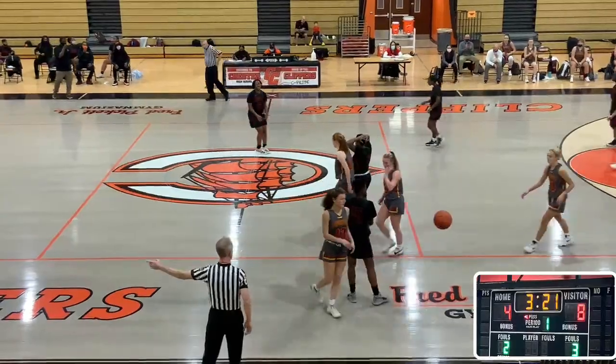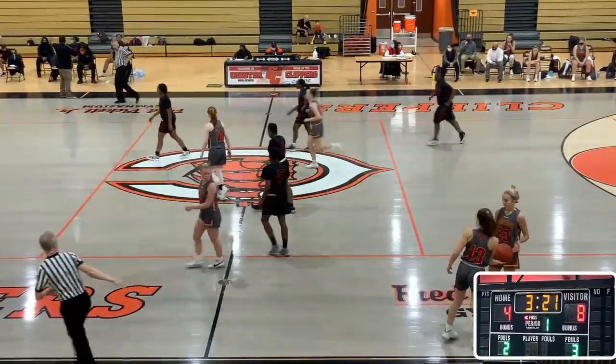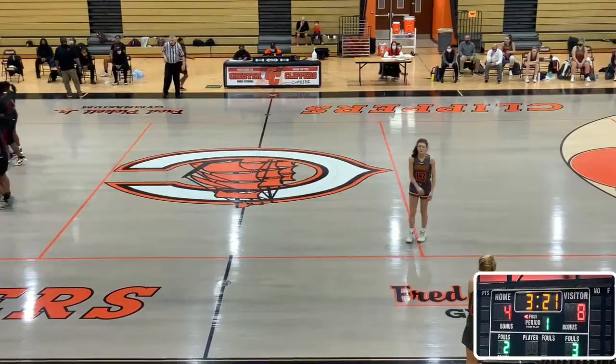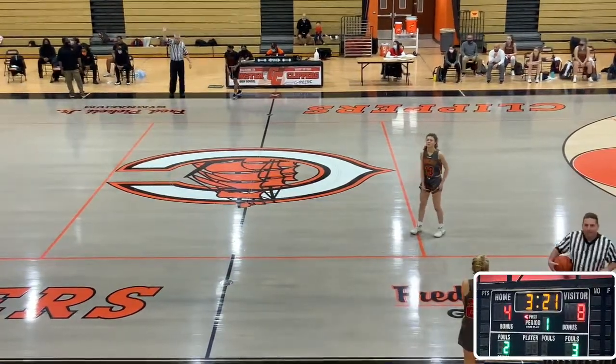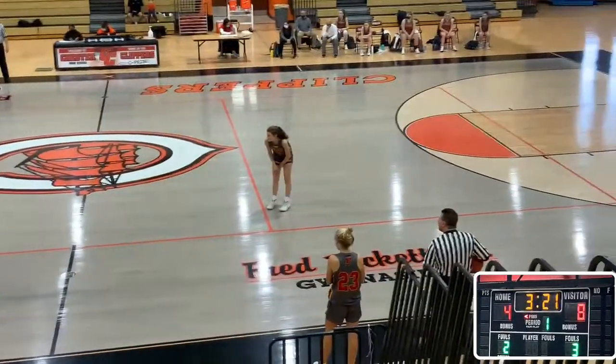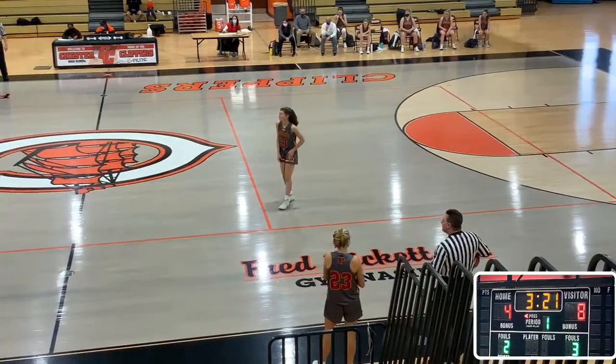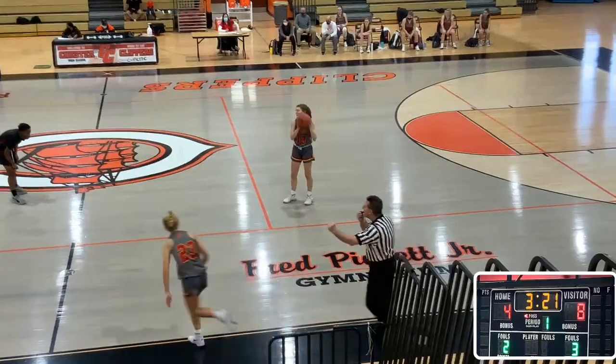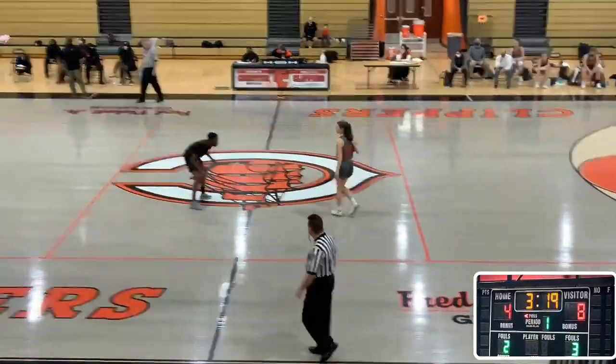A traveling violation. Chester has gotten through quite a few times, breaking the press with the dribble. Chester comes up with a sub, and that'll be number 10 for Chester, Talia Smith.